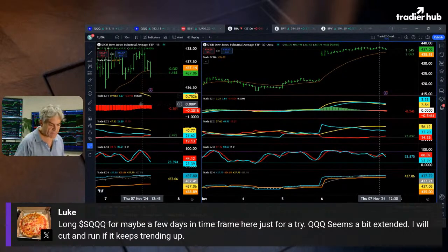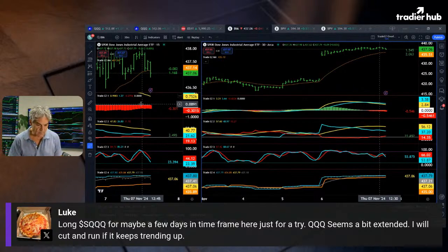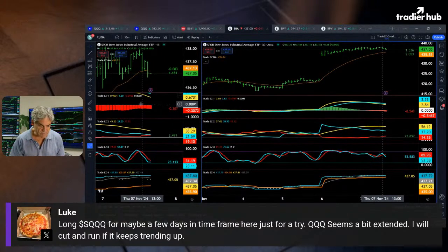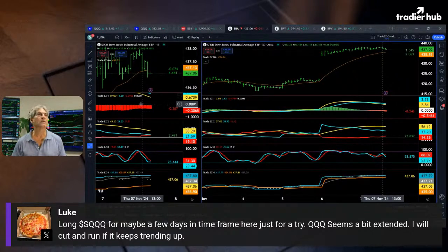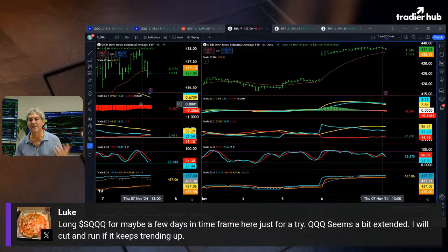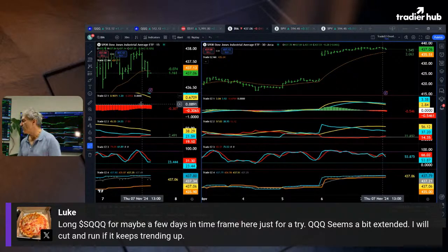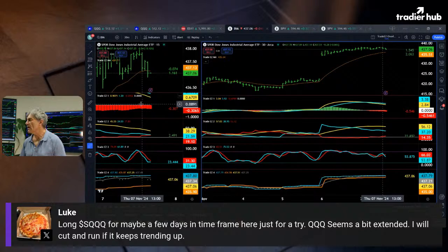Long SQQQ for maybe a few days in time frame just for a try. Seems Q's a big spend. Listen, the SQQQs and the SDOWs did a reverse split because they were like $7, $8, and the SDOWs were around 12. The next one that's going to probably get a reversal is going to be the TZAs, which is the triple short for the IWMs.